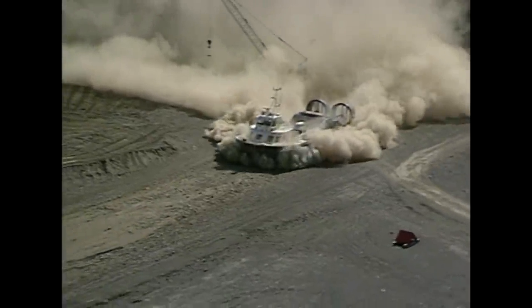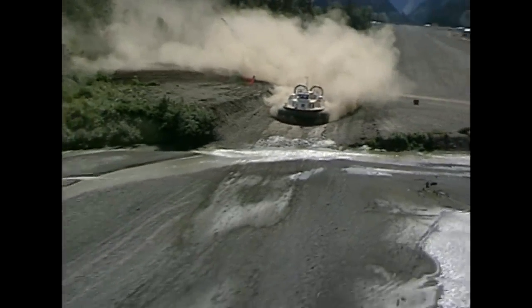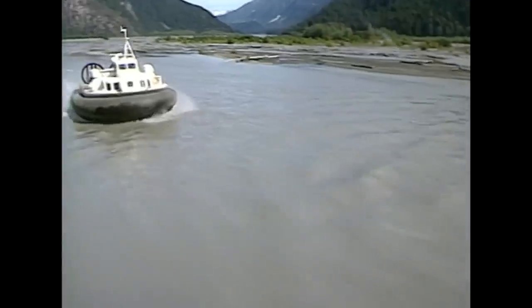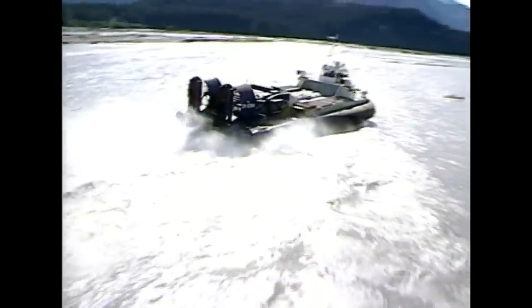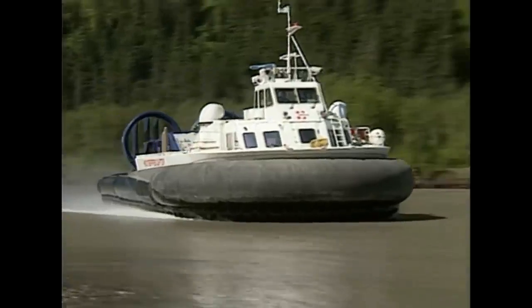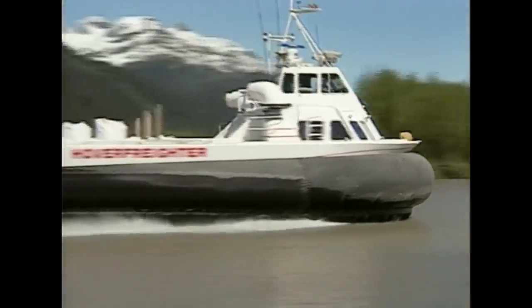Safest and also the most versatile. Today, this amazing machine is in use in some of the most remote locations on the planet. When hovercraft were first mooted, they were seen to be a ferry of the future. But the reality is very few hovercraft are running as ferries. The best place for a hovercraft is miles away from people working in remote locations. So hovercraft have been working away very quietly, tucked away, and I think it's been a very well-kept secret.